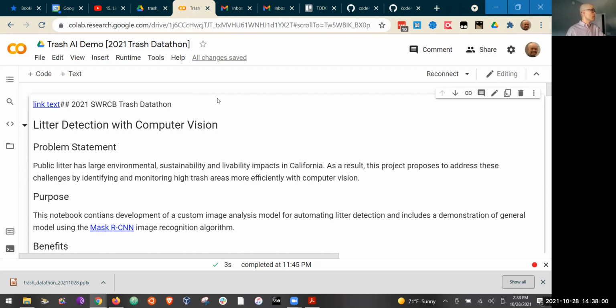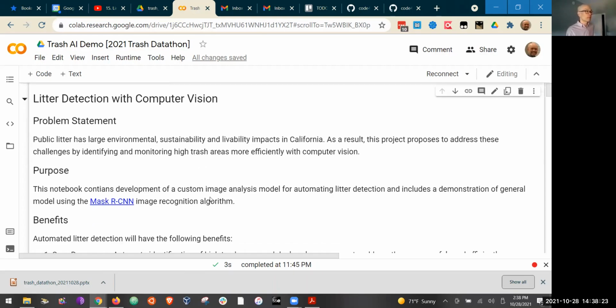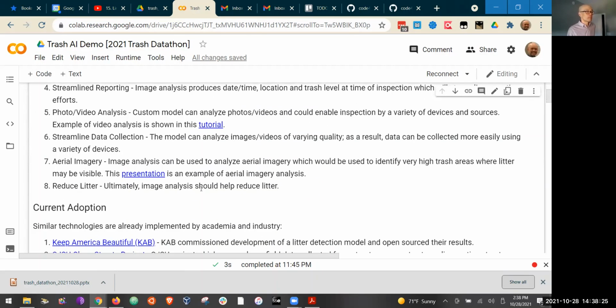All right, so continuing onwards here. The look and feel of it is just like Google Docs, right? You can save it to Google Drive. It's organized in cells. In this case, it's a mix of text and code. This is just a preamble of what we talked about this morning, so nothing too much to worry about here. This is more specific to the project.